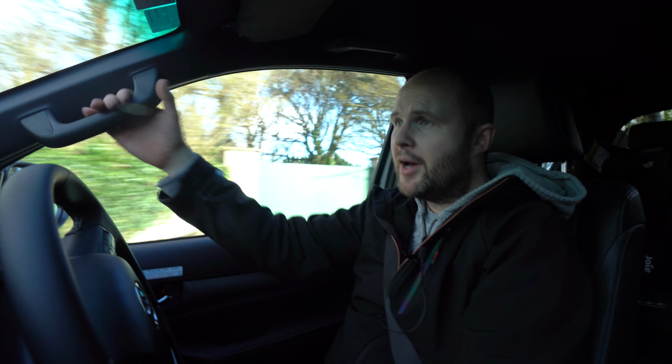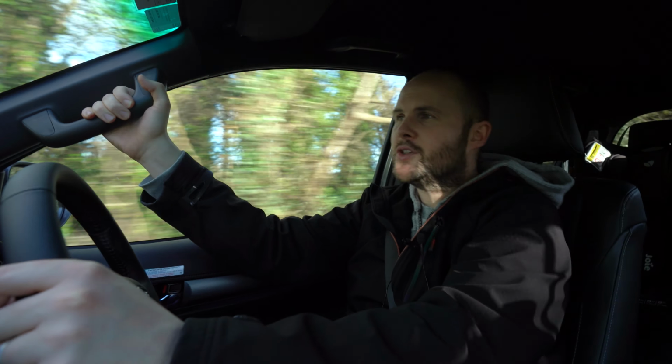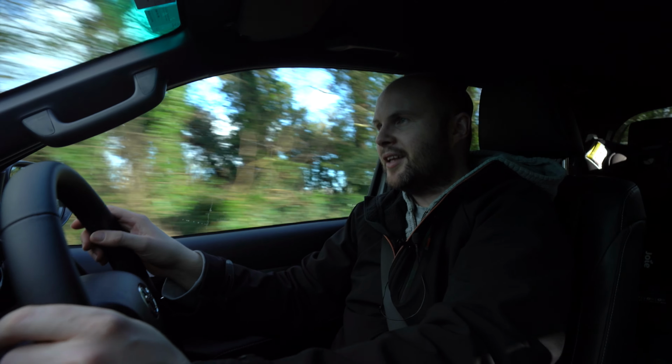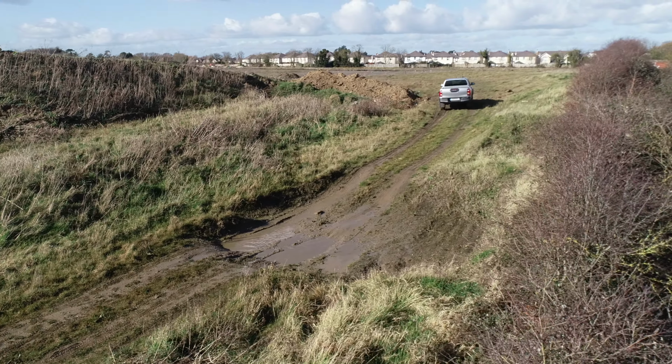Plenty of things to grab onto if you are going through any sort of crazy off-road surfaces. People in the back, people in the front. They'll be able to hang on for dear life. At least you'll feel in control up front.